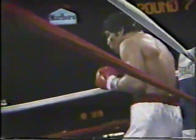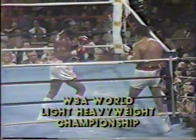The champion is against the ropes, as he has spent most of the evening. But that's his style of fighting. A brawler. Massive torso. And can throw punishing left hooks like that to the body. Best body punches, though, thus far have been landed by Johnson, digging his right hand deep into the midsection of the champion.